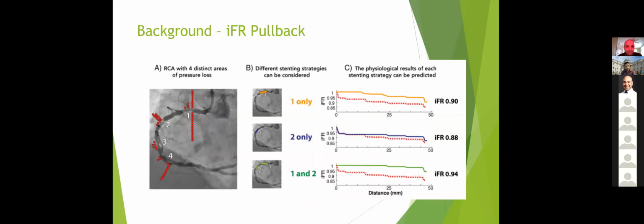And here, the writers of the paper also go through the exercise of: if we fix only the first lesion, then the predicted IFR will be 0.90. If we fix just the second lesion over here, then the predicted IFR will be 0.88. But if we fix both lesions, then the predicted IFR will go up to 0.94. The software also gives you that, and it gives you a representation of it over here by dots.